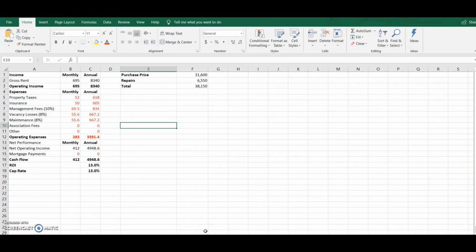Okay, so we're going to take a few minutes to go over the numbers for this property. If you've been following other videos, you're familiar with this quick spreadsheet that I created. It gives me basically a snapshot of what I'm looking at as far as expenditures and what I'm looking to cash flow monthly and annually. So with closing cost and purchase price, it was $31,600. And then with my repairs, I estimated between 5 and 10. No major surprises as far as the rehab on this one, which was great, and came out to $6,550 for a grand total of $38,150.